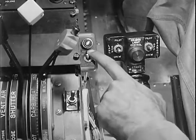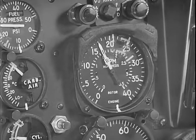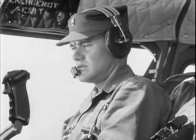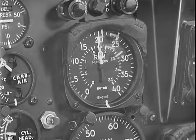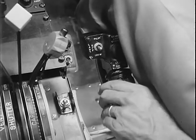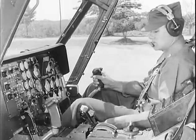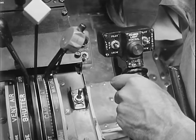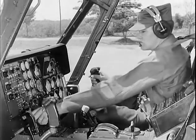Turn off the clutch pump switch and maintain engine RPM at 1700 for 2 minutes. This gives enough time for the oil to drain from the clutch. Then increase your engine RPM to 2000 for your servo check. In order to make this test, turn off the servo switch. The cyclic should offer resistance, but not bind. Turn the servo switch back on, and again check the cyclic. It should operate smoothly and easily, and without vibration.